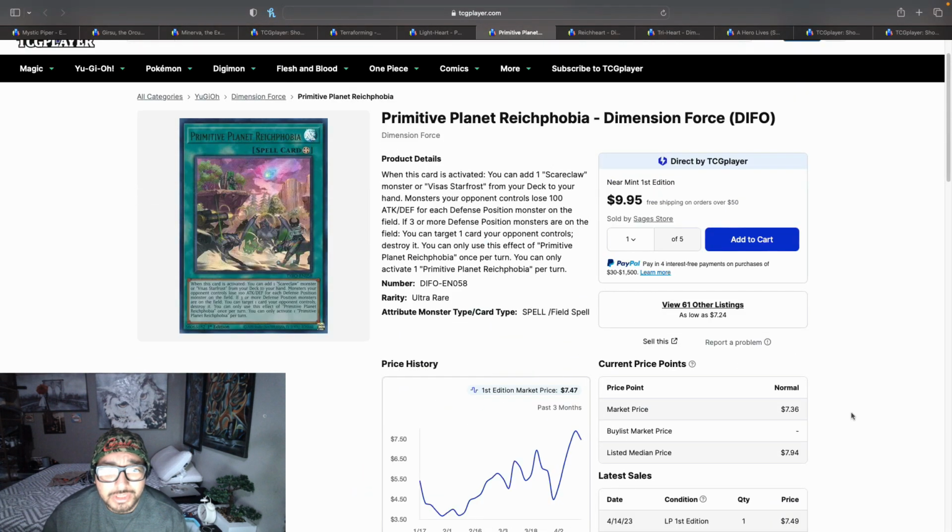So this card was actually around like $3 back when Dimension Force first released. So it has gone up, I guess, doubled in price over the past couple months. That's pretty cool to see. We do have, I think, reprints coming out in September, which include Dimension Force.